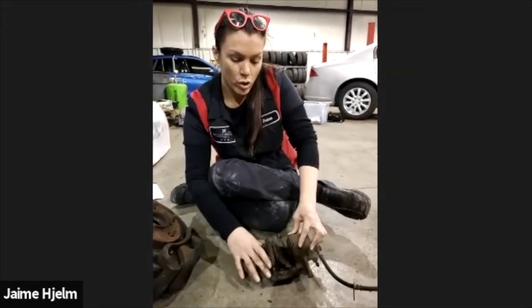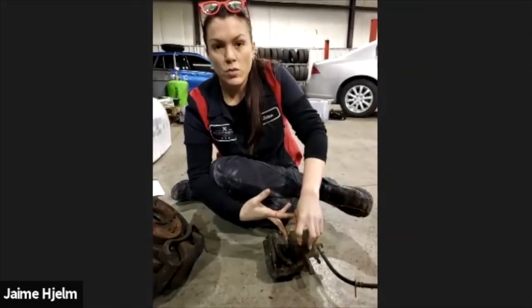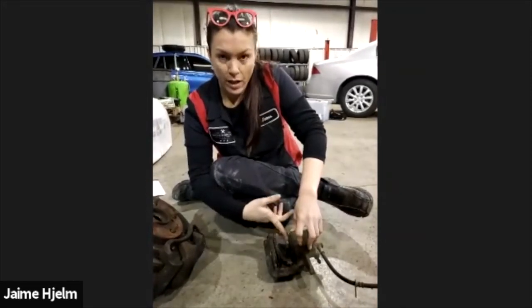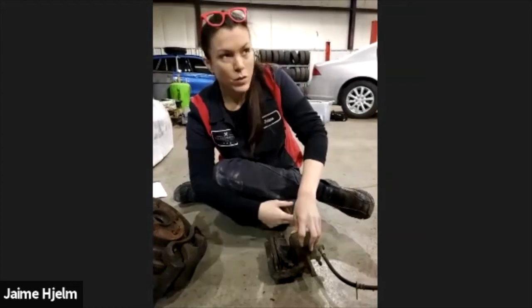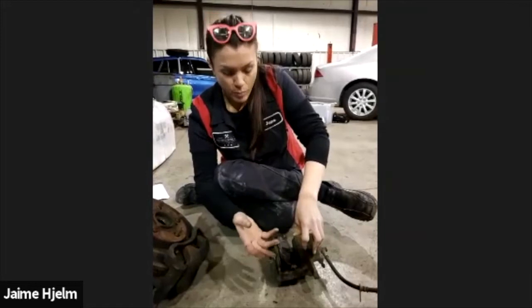And that's why, if you get to the point where you have grinding brakes, you always have a chance where you're going to have to replace a brake caliper. It doesn't mean you have to replace every brake caliper. You just replace the brake caliper that's bad.